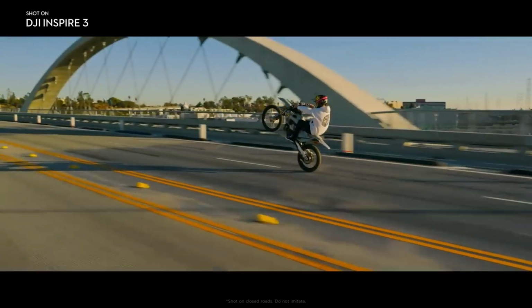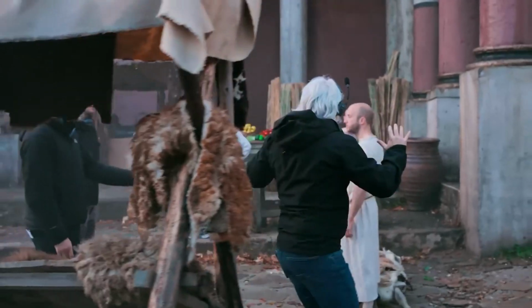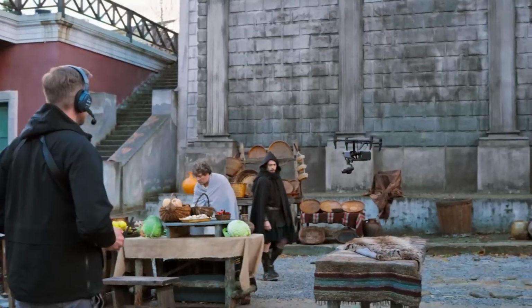Yeah, we've been waiting for the Inspire 3 for a long time. It's finally here, and it's as good as you wished it could be. After today and just seeing what it could do, I have great confidence I can show any of the directors I'm working with new possibilities of new shots that we haven't been able to do before.